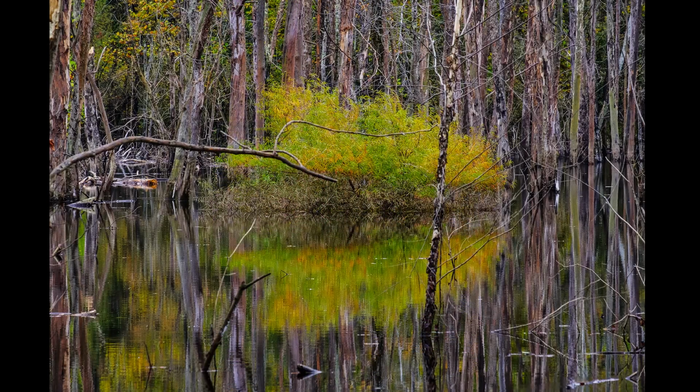Now this is basically a gray colored photograph, except in the middle is a willow tree that is slightly changing into the fall colors. They're real intricate trees, so I enjoy shooting those.